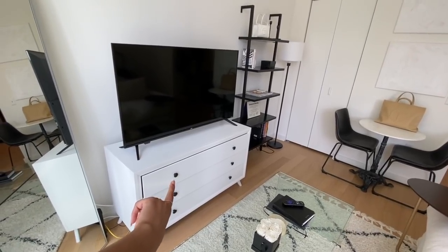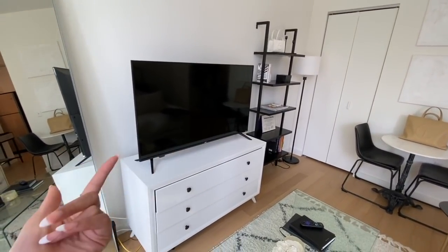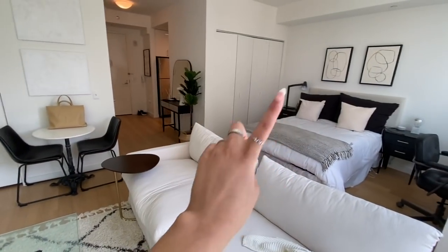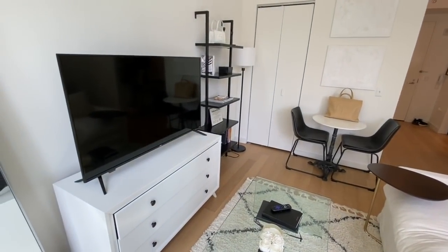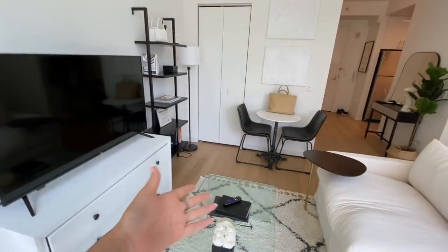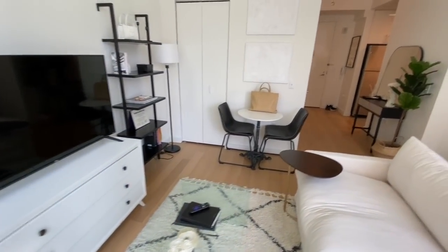That all goes in there. And then I have my TV, which is really big. I love it. The reason I wanted a studio is so that I can watch TV from bed and from the couch. I had a one bedroom when I lived in St. Louis. And honestly, I feel like you either need a studio or you need a two bedroom. Is that weird? That's how I feel about it.